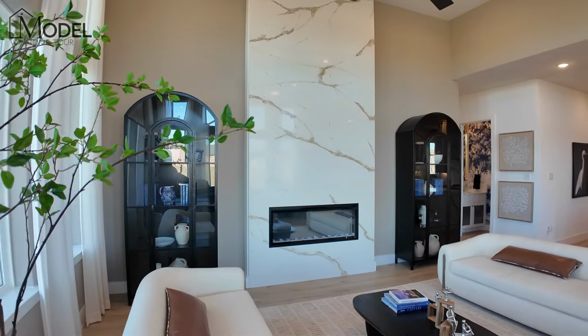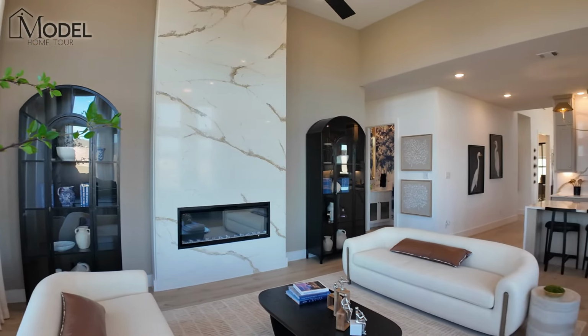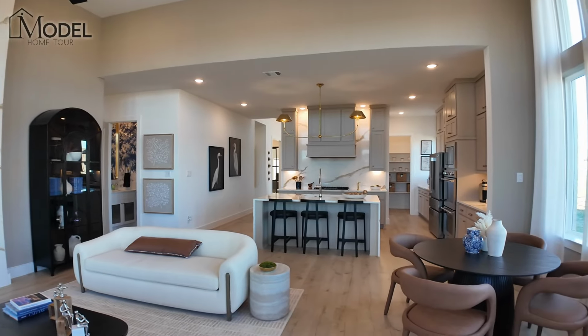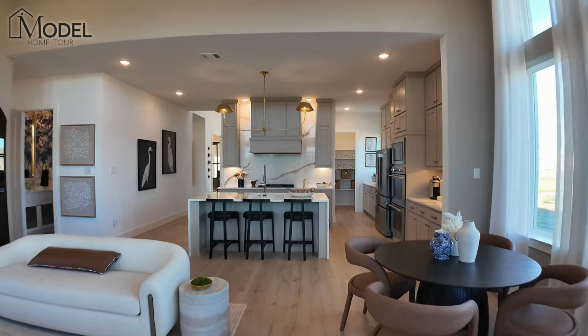So here we are, one more view. This is coming from your back door patio, that view all the way back through the house. You can see how beautiful that view is. All right, we're gonna walk through here because we're heading to the primary suite, and trust me, you're gonna wanna stay with me and take a peek at this.